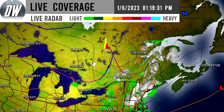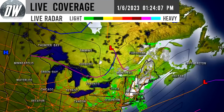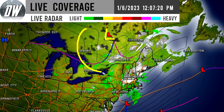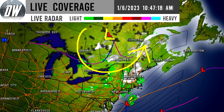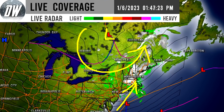We also, again, have this stronger low up to the north, and we see this is creating a lot of this flow, which tells you it is actually probably the stronger of the two. Here we see this circulating around this low here. So this is bringing some colder air with it. We do see some of this precipitation moving onshore from this weaker low underneath.